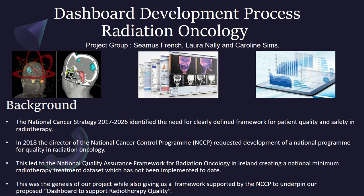This group has a representative from each of the 3 public radiotherapy facilities in Ireland, which accounts for 70% of radiotherapy delivered nationally. This is a unique opportunity to undertake this work at a national level.